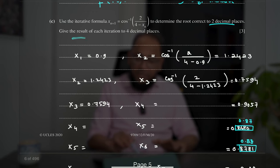And then it's about using the iterative formula. Give the result of each iteration correct to 4 decimal places. So this is 4 decimal places, 4 decimal places, 4 decimal places.